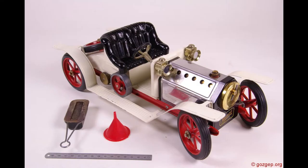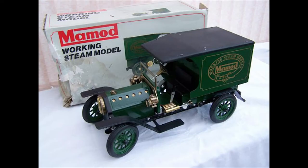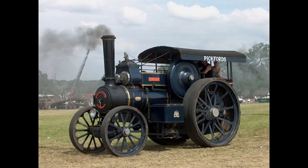Mamod keeps going to this day and has come out with a large range of steam powered toys, including the steam car, truck and van to name a few, not to mention the amount of locos it has also made. Mamod also made a special edition Pickford's Heavy Haulage TE1, which I personally quite like. It's made to resemble the Fowler Road Loco, the Lion.